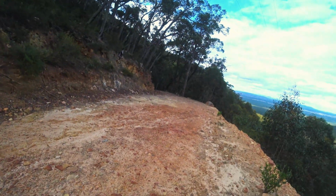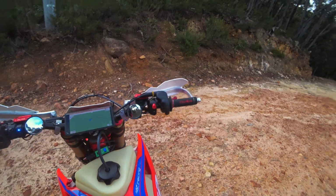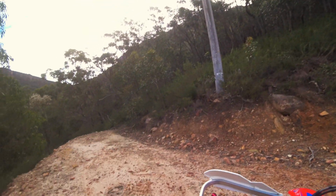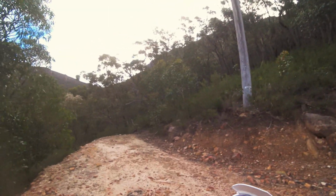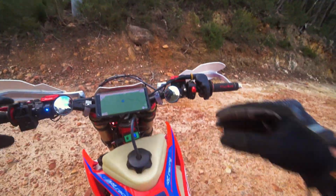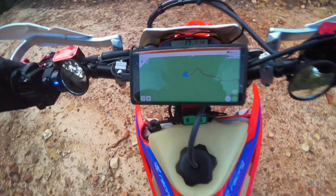Hell of a track that was. Two drops going up there, nearly went off the side of a cliff. This is where the power line takes a dog leg up that way, and there's no more trail here. The next adjoining trail must be down a bit further. So that's gnarly. Anyway, let's see if we can get back around to Lisa.